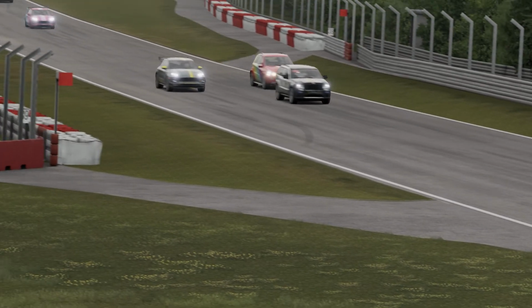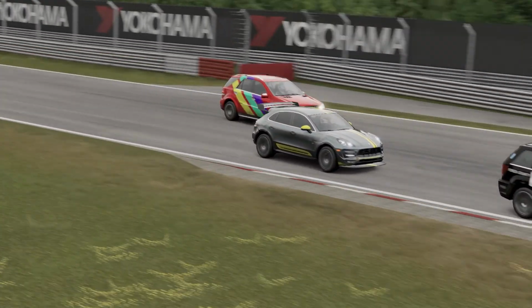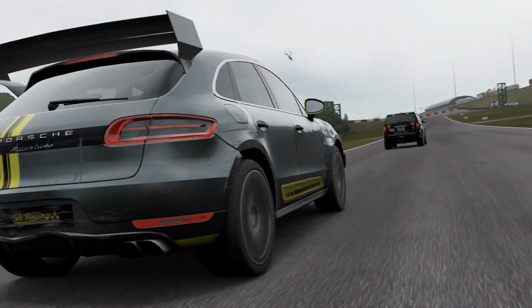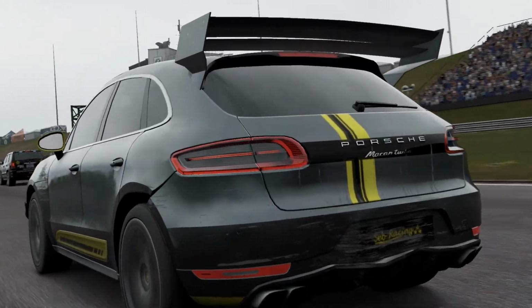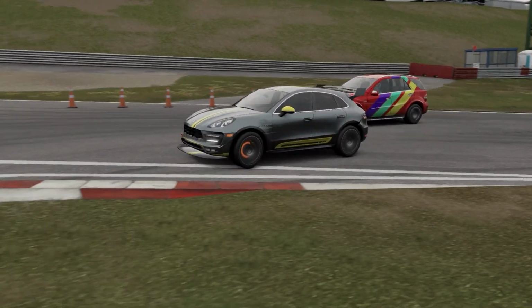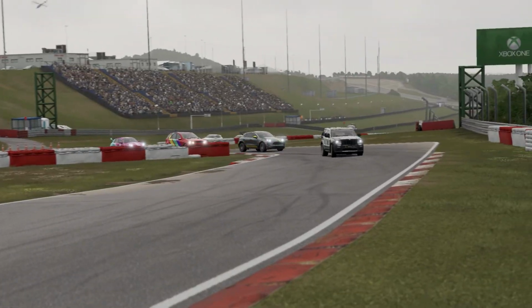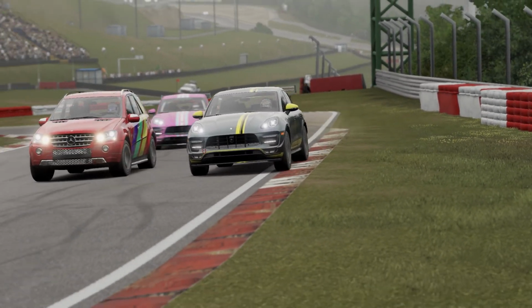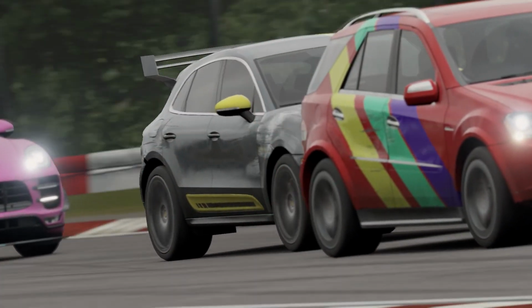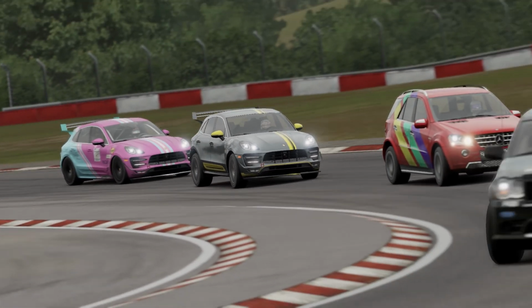This grey Macan though gets a much better run than that red ML, is going to outpace it down the straight, up the inside through that little kink there, and is going to get that position to stick. It's going to have to defend from the red ML though, and goes good on the brakes. However, the police livery Cherokee is just going to close that door, so the grey Macan would just have to back out from it.